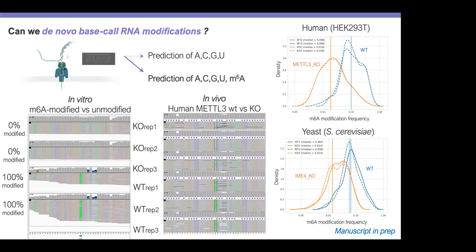And when you look into the knockout population, this is the distribution of the density of the modification frequency. You can see a huge shift towards the left, meaning that there's a massive decrease in the modification, with a median stoichiometry of around 1%, which is probably our false positive rate.